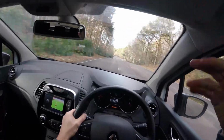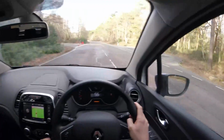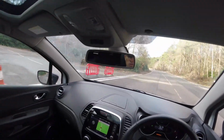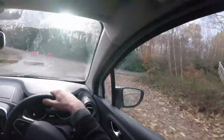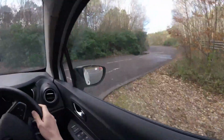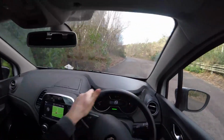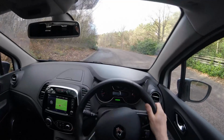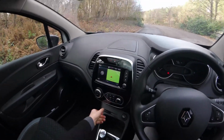When you get a bit faster, you might be able to notice it yourself. You get a bit of wind noise and tyre noise, but it's not really any worse than what you'd expect from this size of car, but it's not really any better either. It's just all right. One of the main reasons to buy this car is that it is quite good value for money, and it's spacious, and the exterior does look kind of cool. Just a shame that this interior doesn't quite live up to it, does it?